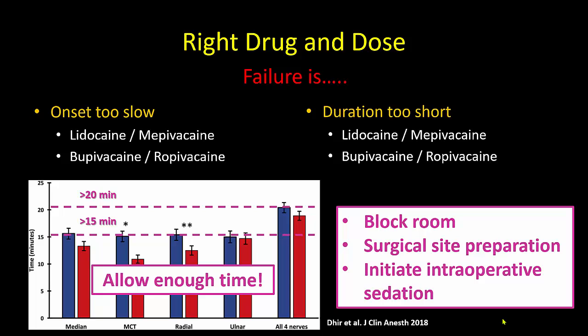So what can you do to fill this time? A block room can solve this issue, but if you have to do your block in the operating room, this time can be used for patient positioning, skin preparation, and surgical draping. Many patients also prefer to be sedated intraoperatively, and this can be initiated early on to cover any residual deficiencies in the sensory block.